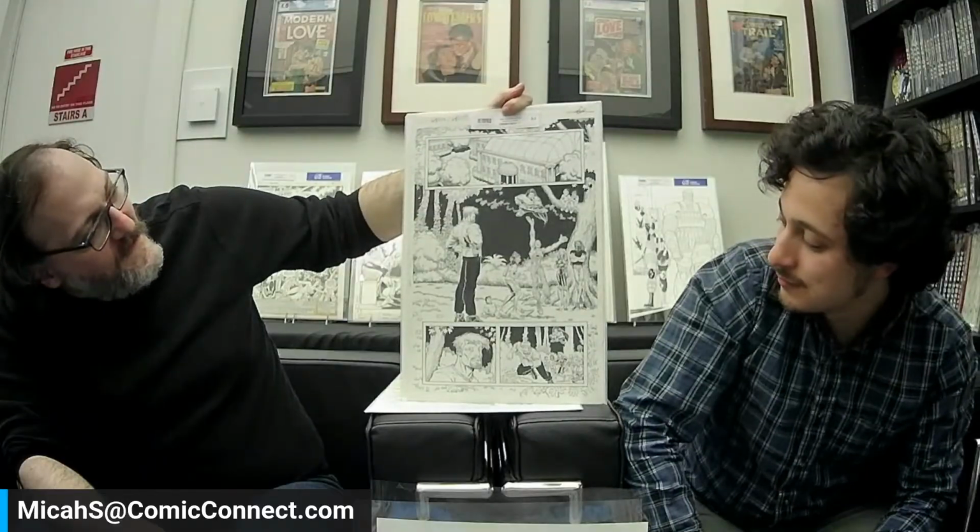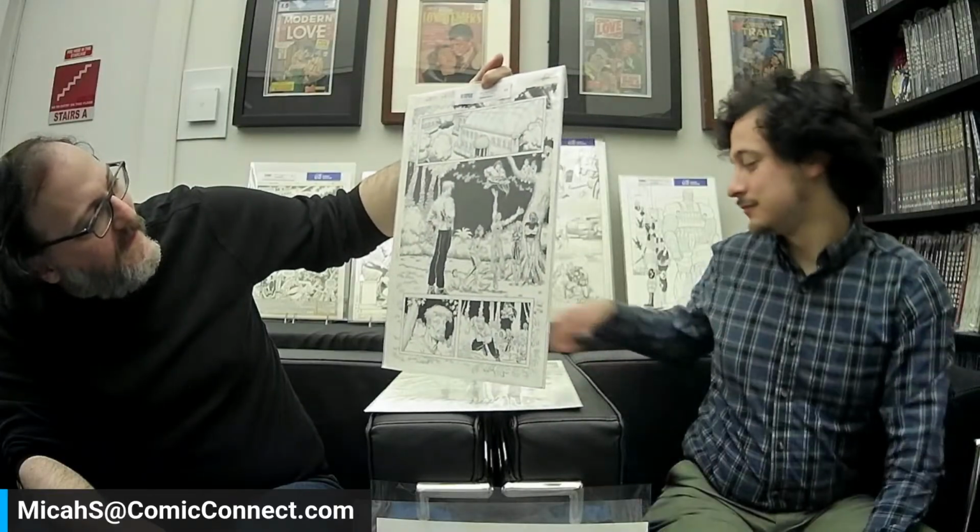It's more Adams here. This is from the Gen X, Gen 13 crossover. So this is a nice page with a bunch of, I think, Gen X characters on this page. So really, again, Art Adams being Art Adams. This is inks by Art Adams. No, that one I think is inked by, nope, that's wrong. Micah entered the wrong information. I did do that. It is inked by what's his name? Garner.